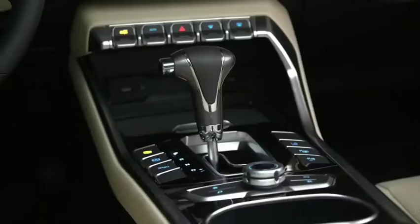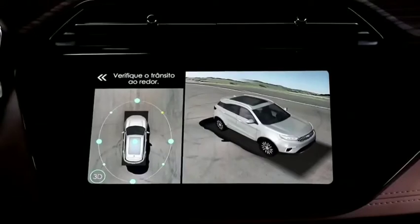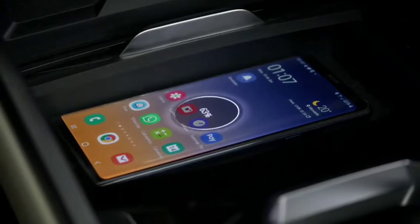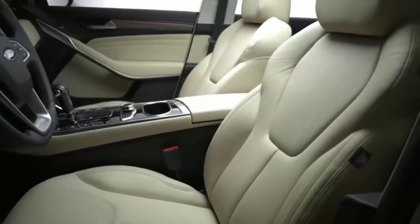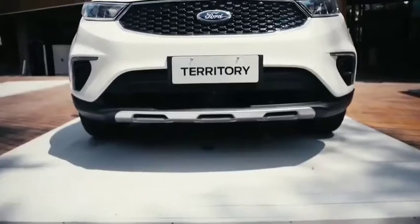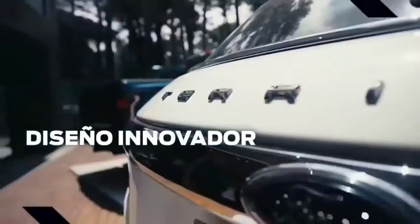Ford Territory is based on the JMC Yusheng S330 and measures 4,580mm in length, 1,936mm in width, and 1,674mm in height, with a wheelbase length of 2,716mm. The SUV draws power from a 1.5-litre turbo petrol engine, which develops a peak power of 143 PS from 4,200 to 5,200 RPM, and a maximum torque of 225 Nm from 1,500 to 4,000 RPM. The SUV is available with two transmission options, a 6-speed manual and a CVT.